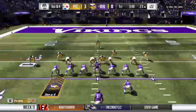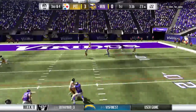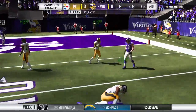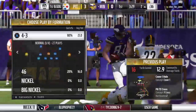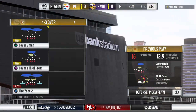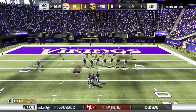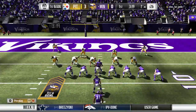Here we go. Spread 38. Looking to throw. Higgins. And that's complete to Croft. And brought down, but not before they get it inside the 10 to the 7. They're able to convert on 3rd down, and that sets up a 1st and goal. First red zone chance now for the Vikings. They've got it 1st and goal at the 7.